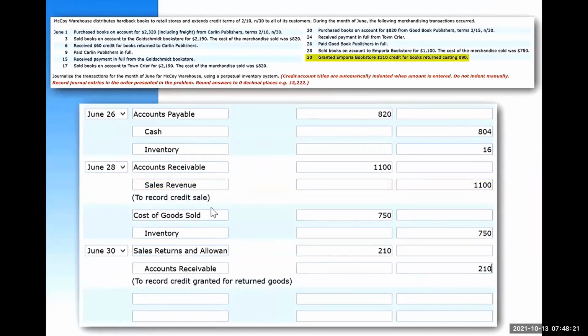Then we reverse out the cost of goods sold part of the entry. Here we credited inventory, so to reverse it out, we debit inventory and we credit cost of goods sold, and the amount was $90.